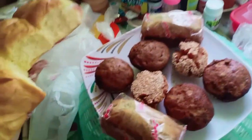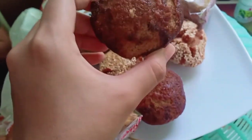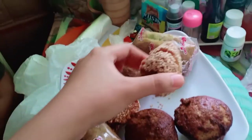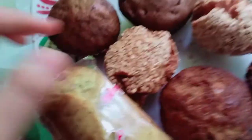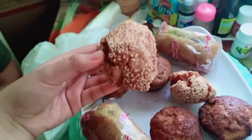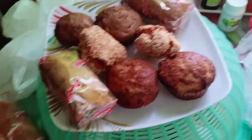Our snacks. Imagine this is only 5 pesos each. Banana cupcake. And my favorite, binangkal. Binangkal. 5 pesos. A low budget snack. Mabubusog ka na. It's so yummy.